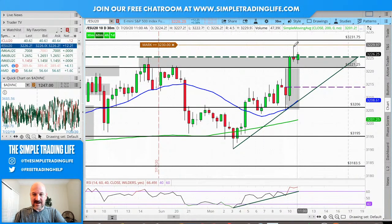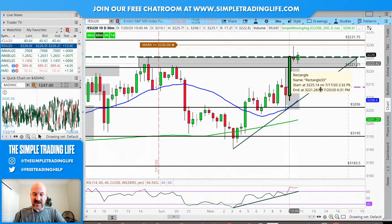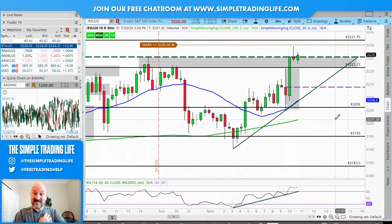Right? If it takes the top of this out, it has the potential to end up a similar magnitude of this candle, right? And that'd be some decent upside. That'd really be some decent upside. Will it play out that way? We don't know yet. We'll wait and see.